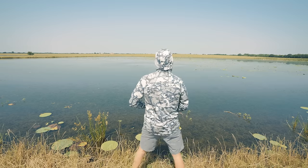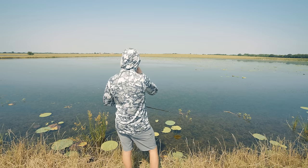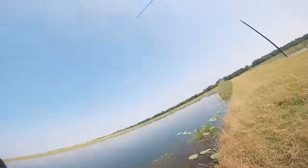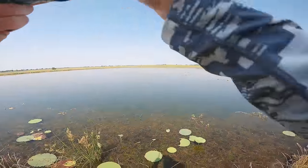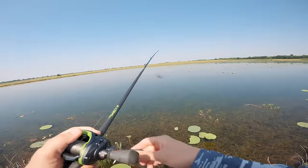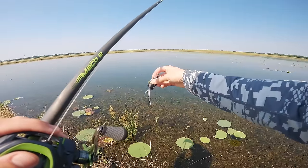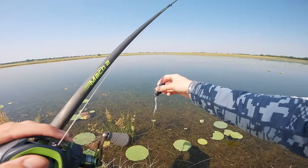And I am making my cart right now full of giants. Holy cow. Oop. Oh, little guy. Little guy, don't really want to catch him. Anyways, I'd have to pull him through 17 miles of grass. I would rather just catch big ones.